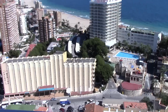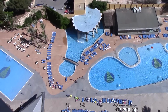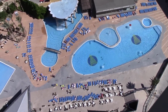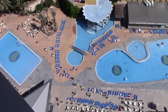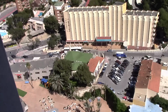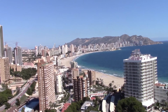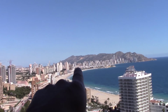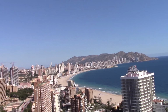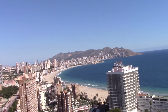Wow. So we were down there just now. If you're a bit like me and you don't like heights, that's really not the best when you're looking directly down to the swimming pools where we just were, but that is beautiful. And right at the end there is Levante Beach. That's where we normally are when we come to Benidorm. This is the viewpoint in the middle, the little round.